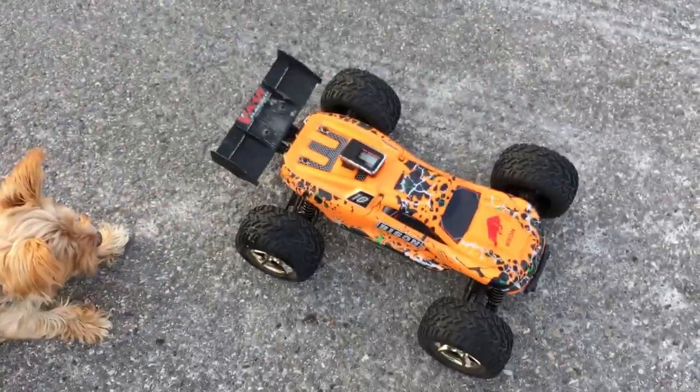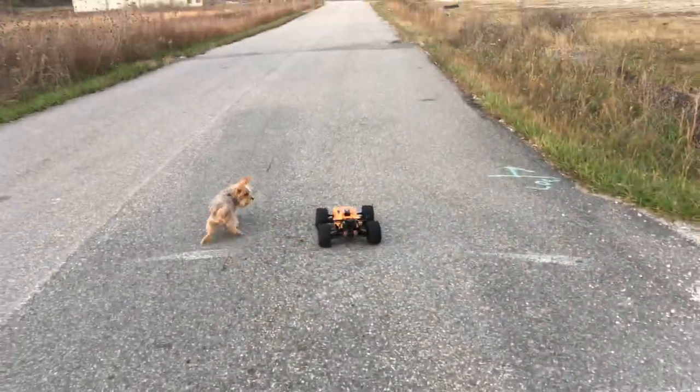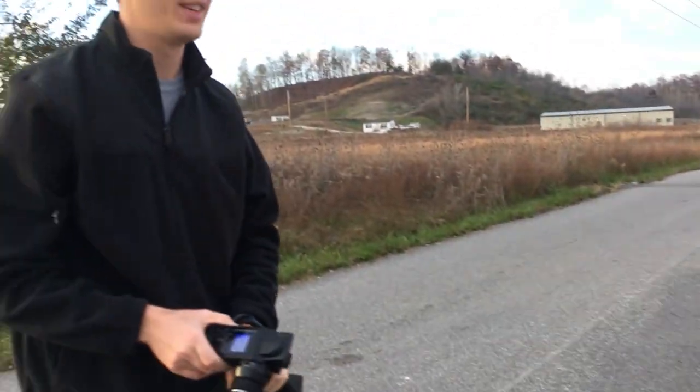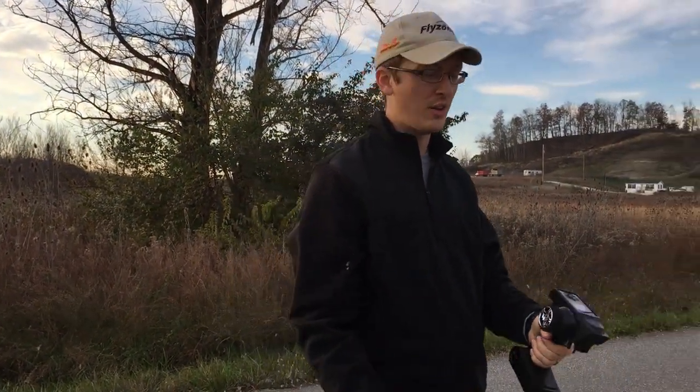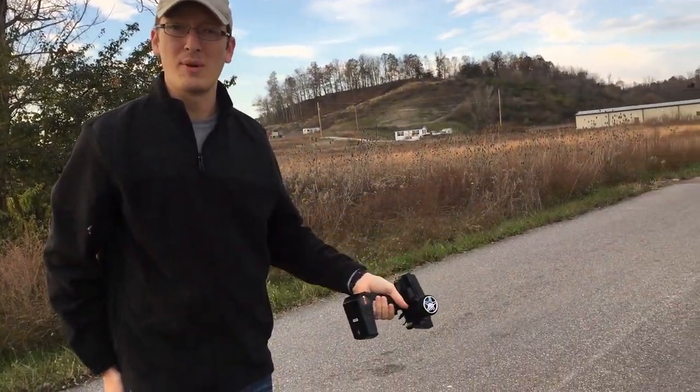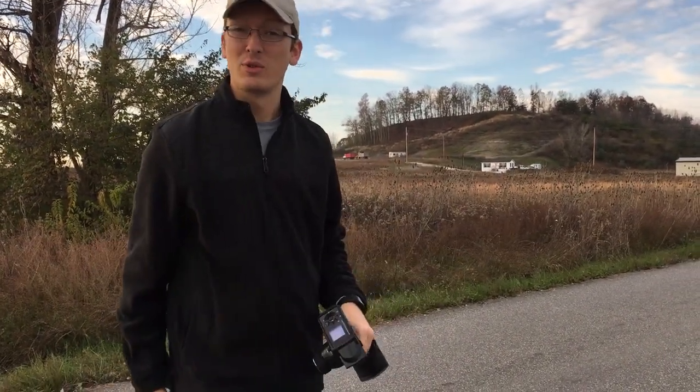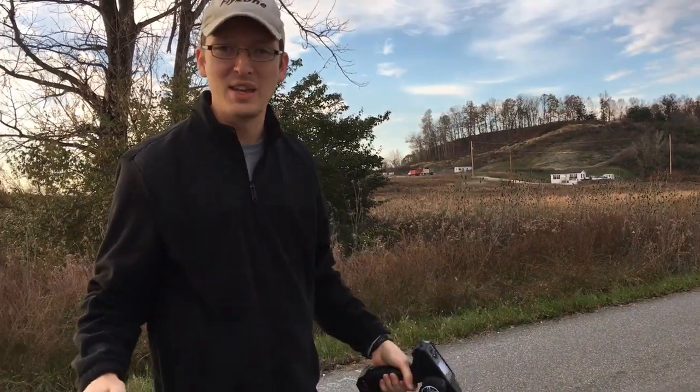That is crazy. That's straight out of the box. 44 miles an hour right out of the box. That's on a stock 3-cell battery that came included with this thing. It's proven to be super tough. We know that it's fast. 44 miles an hour. There's no doubting that. It's on that Big 5 GPS meter, which is super accurate. We use it for all of our speed tests.